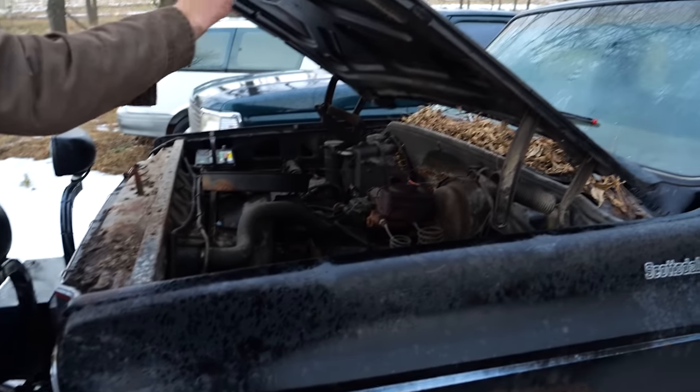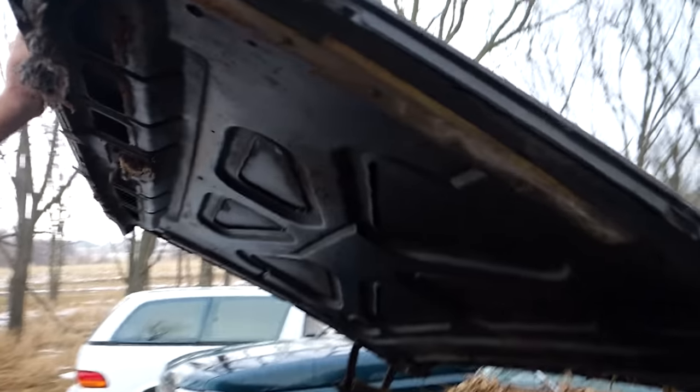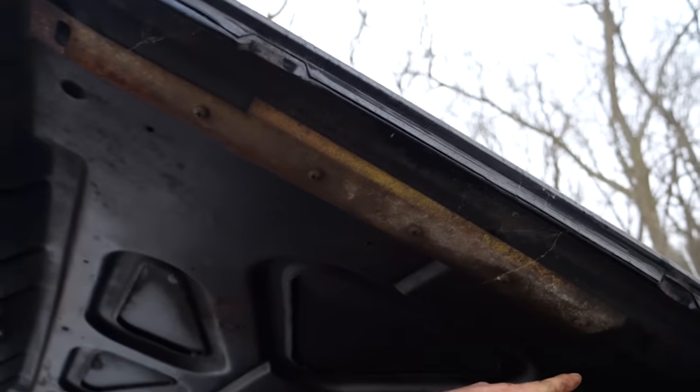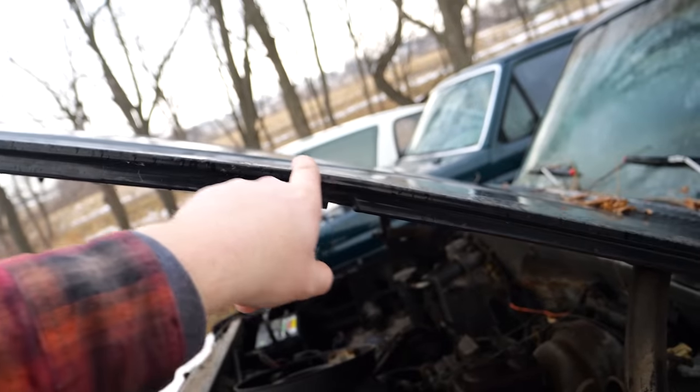Oh, somebody's already braced it already? Whoa. That's supposed to go under the hinge. They braced it in the wrong spot. It kinks back here, not up here. Right here, where it's kinked.